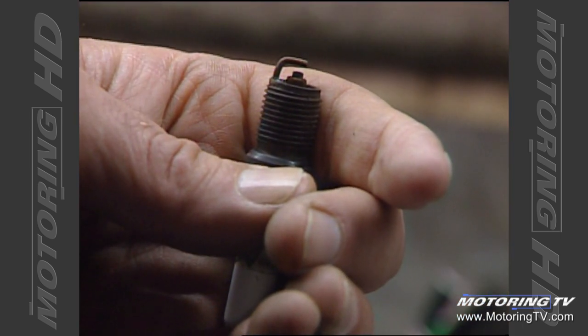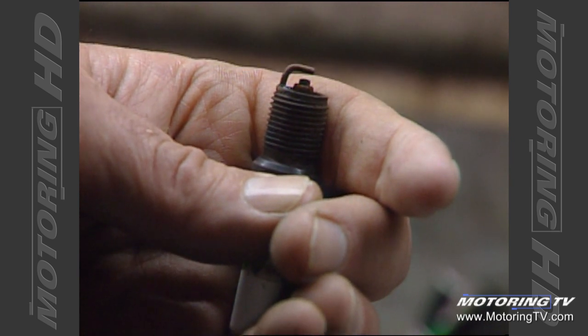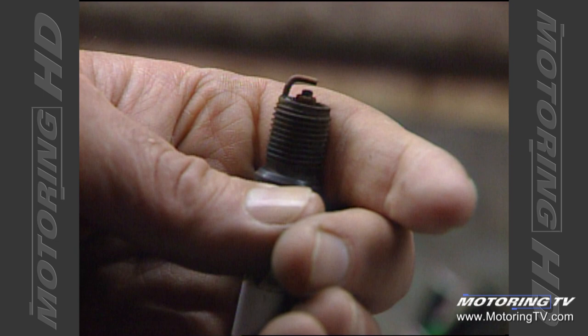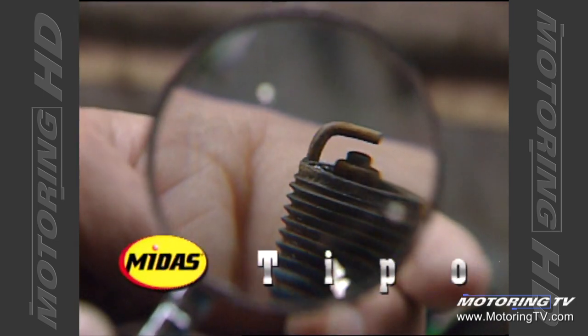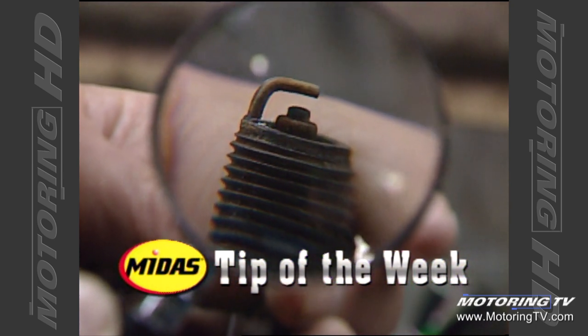Here's another perfect example. When you're looking at a spark plug, you're quite often looking for how much wear is on it. But if you want to really see what's going on inside that engine, the spark plug reveals a whole lot more than just the wear and tear on the plug itself. Using the magnifying glass can give you a real close look at what's going on inside that engine. That's your Midas tip of the week.